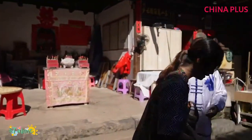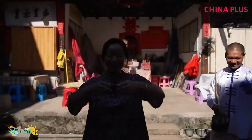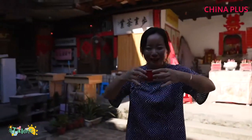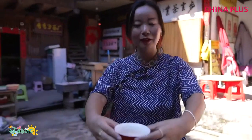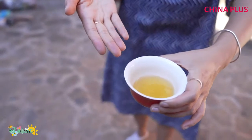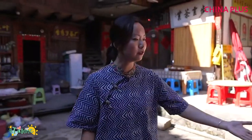Some tea for you guys. Cheers. It's very nice local tea, a little bit brown, sort of like an amber color. And Fujian is also very famous for its red tea as well.